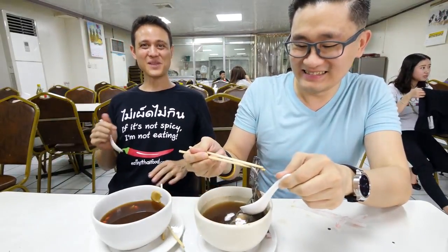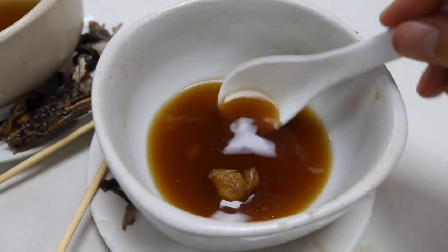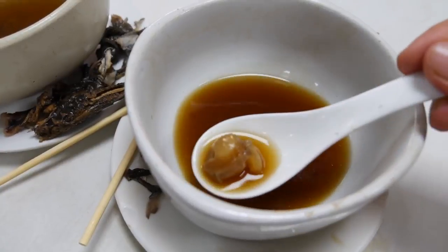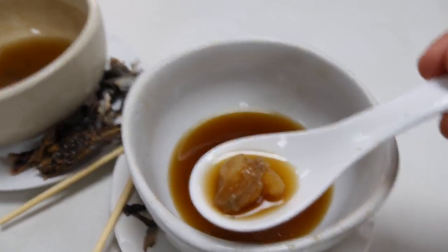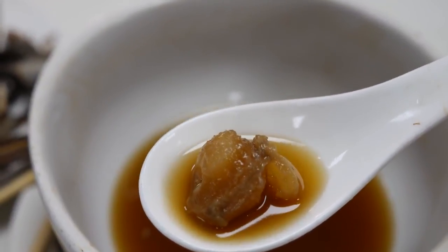Yeah, it's really good. I'm actually hugely impressed by soup number 5. Of everything that I've eaten so far on this Binondo Manila food tour, soup number 5 is by far my favorite dish so far. It's so good, it's so herbal. My last piece right here.